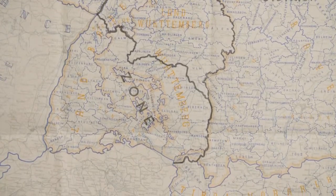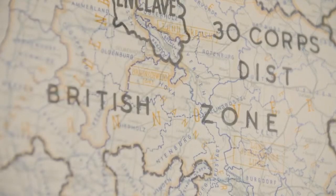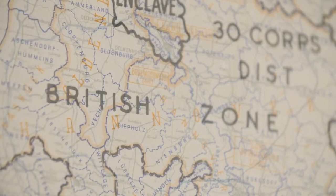However, this created some potential future tensions. Each of the different nations had a different idea about just how Germany should be governed in the aftermath, just how much they should be punished in the aftermath of the war. But for the British, for their zone of occupation, this was where life was going to be centred for the next decades, as they looked to both occupy Germany, but also to the threats that were to come.